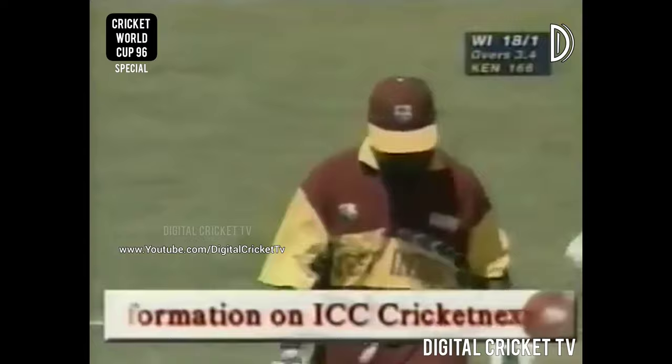Oh, great ball by Rajab Ali, and Richie Richardson is out. The movement in the air and off the pitch, claiming the first wicket for Kenya. There was a huge ovation for Brian Lara as he stepped onto the field. Shot. Great start by Brian Lara. That's what they came to see, and that's what they got.